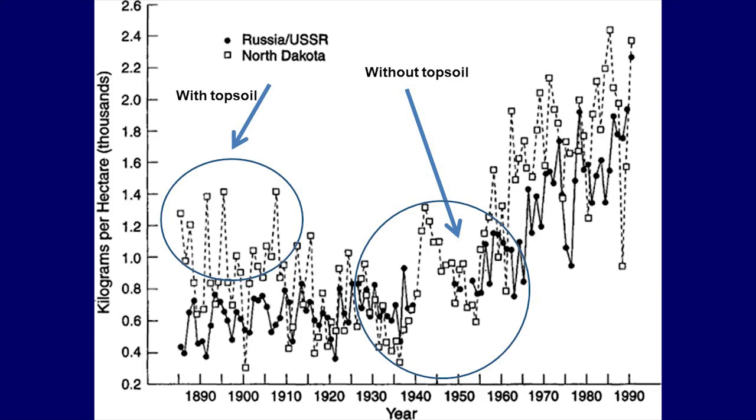This is a chart of North Dakota wheat yields versus Russia, and I won't talk about Russia, but those white boxes up there are the initial yields of average wheat in North Dakota, starting about 1880. It's in thousands of kilograms per hectare, but that equates to somewhere around 30 bushel, 28 bushel, something like that. And those yields were sustained all the way till about 1910.